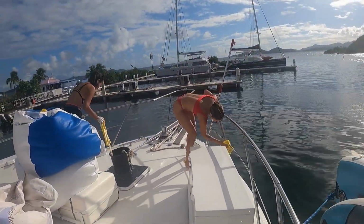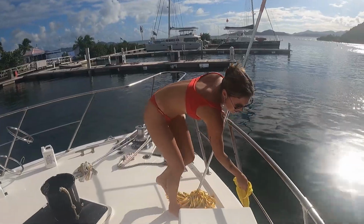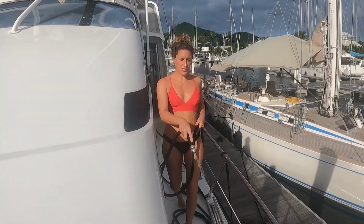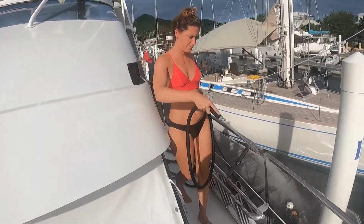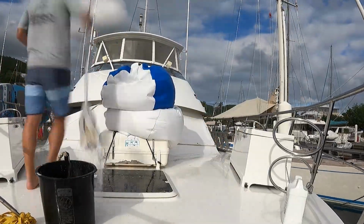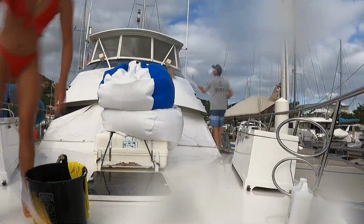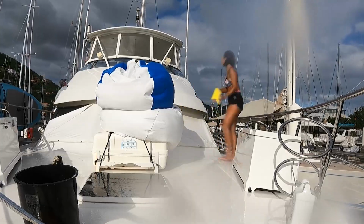It's important to get the salt off the boat whenever you can to prevent corrosion. This all can be rinsed off, right? Yeah. Currently our water maker's not working, so we wipe it down every time we're in a marina when we have access to fresh water. We take delivery of our new water maker in just a couple weeks.